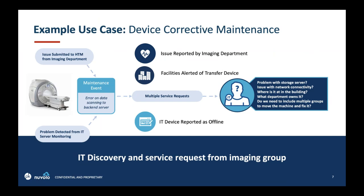And so when it comes in, you've got a maintenance event from one specific area, here an error on data scanning to a backend server. Is that going to go to IT or HTM? In this example, likely it goes to IT. So IT shows up, they look at the workstation, they realize that it's actually something specific to the MRI. Well, the problem then becomes, how are they going to pass that information back to healthcare technology management to get this resolved? Where can you easily push it from one area to another? And often it becomes a matter of phone tag at that point.